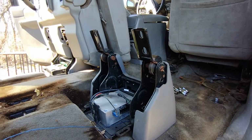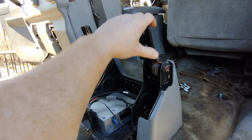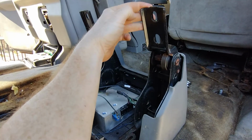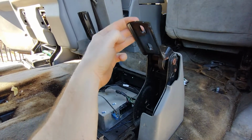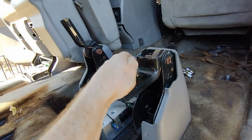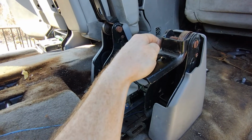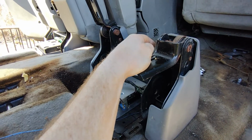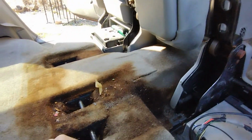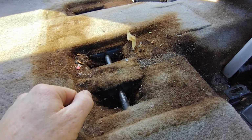On the right side of the vehicle, I've removed the seat so that we can easily observe the spring assist for the seat base. So that would be how the seat would sit when latched into position. And here are the latching spots in the floor.